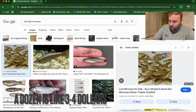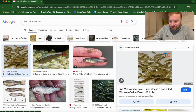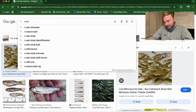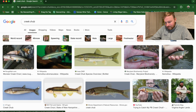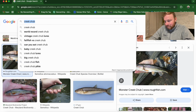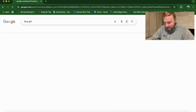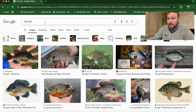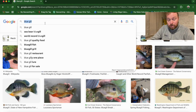Crappie love them. We went fishing last week and we caught nothing out of a crappie. So you're probably like, that makes no sense, Connor. But if you watch other YouTubers, you'll see they use live bait, they use minnows, and they catch crappie. Another live bait, you can use creek chubs. If you don't know what a creek chub is, this is a creek chub. Kind of looks like a minnow, but it's a little bit bigger. You can also use bluegill. I'm pretty sure most of you all know what a bluegill is. You can use bluegills, green sunfish. They work great as bait. People use those baits to target larger fish like largemouth, or sometimes people catch a gar or catfish off of them. So those are really good live bait.